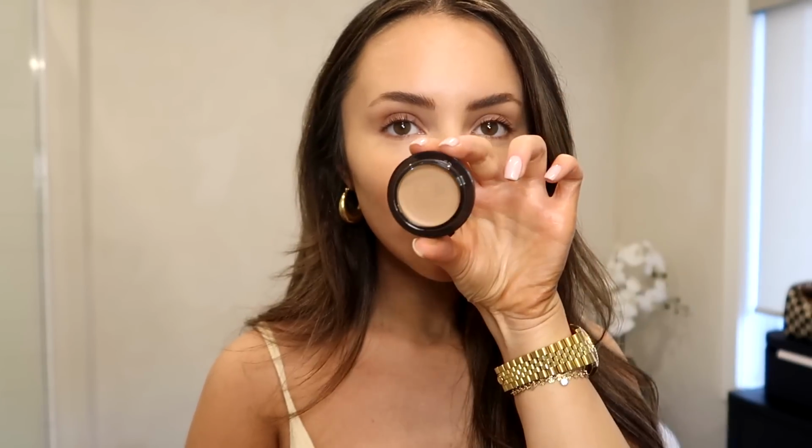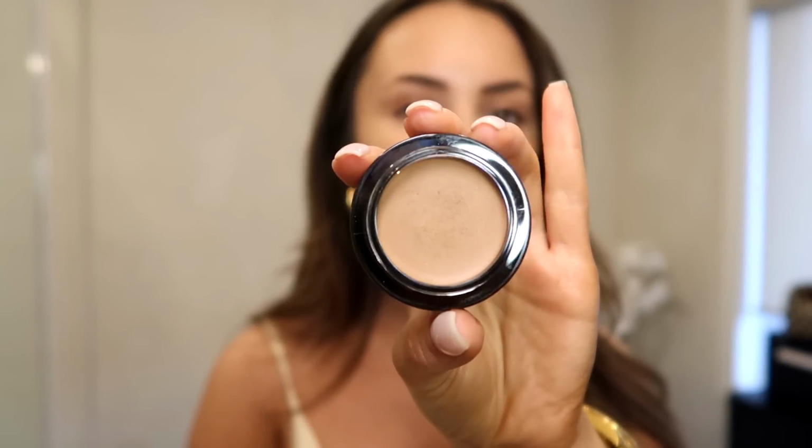Okay, now moving on to my favorite part and my favorite discovery. These are their Solo Shadows. I've used these before in the past, but specifically these colors are going to give you the perfect eye look. So we have here Vachetta, which is the perfect neutral brown shade. I actually use this all over my face, I'll show you.